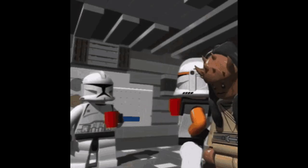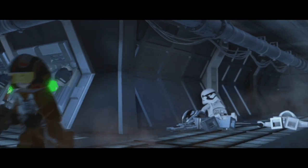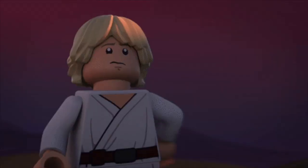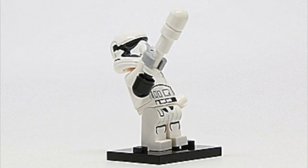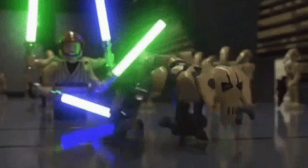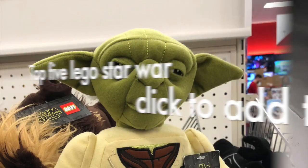LEGO Star Wars has been around for nearly 25 years now, and has had some classic minifigures over the years that immediately became fan favorites. Now, of course, the opposite is also true, and some minifigures are still very poorly received years after their release. These are the minifigures that have left LEGO fans divided, or just downright disappointed. So with that being said, here are the top 5 most hated LEGO Star Wars minifigures.